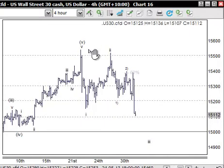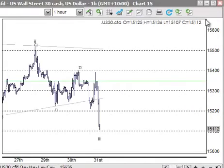As it stands, we'll continue just to watch this wave structure unfold here. So as I mentioned, the wave structure through here should be pretty swift and sharp, because we are in wave 3 of wave 3 here, and also possibly wave 1, wave 2 here, and the third wave. So a third of the third, so to speak.